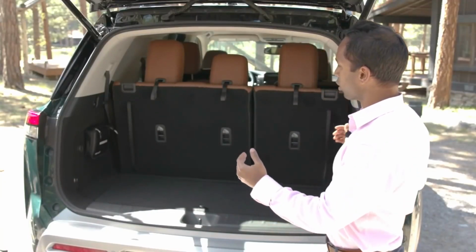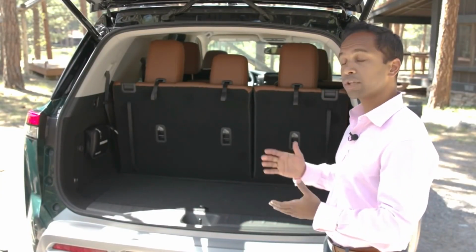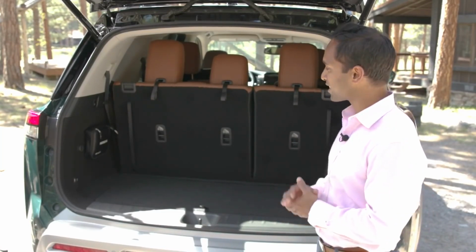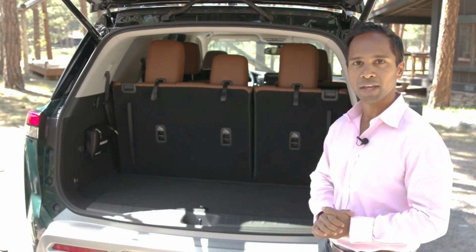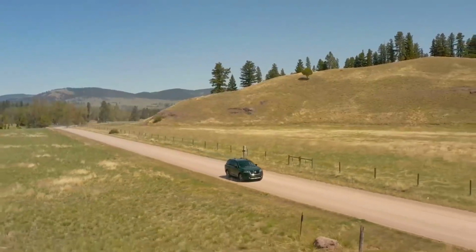Above it, we've made this cargo area wider, so now you can put 4-foot wide building materials here, including sheets of plywood, for example. And for that airport run, you can now put 6 TSA carry-ons behind the third row and still close the liftgate. These are just a few of the innovations we've made in the Pathfinder to make life easier both on the road and off the road for adventurous families.